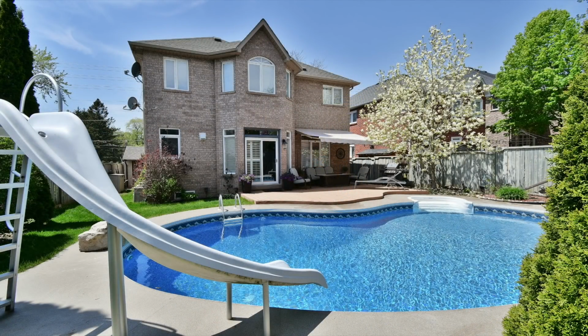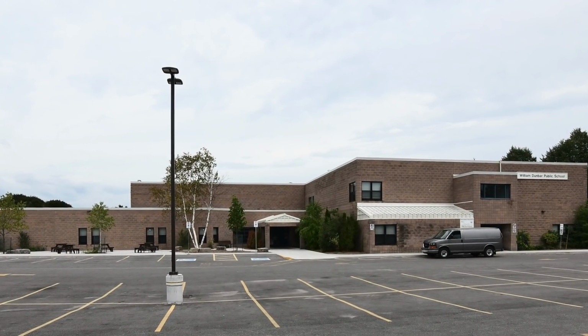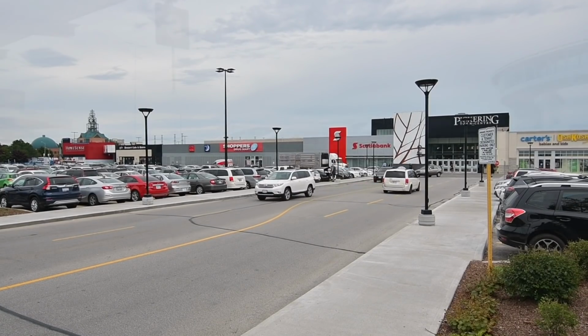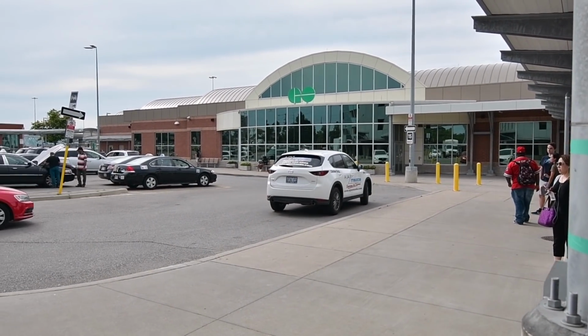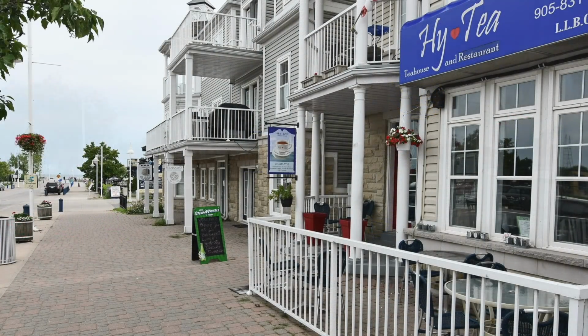A short walk to the Dunbarton Creek Ravine and Bonita Park, and within the catchment area of top-rated William Dunbar Public School and Dunbarton High School. This home is also just a short drive to the Pickering Town Centre Mall, the GO Station, and has easy access to Highway 401, as well as being close to the shopping, entertainment, and waterfront enjoyment of Pickering's beautiful Frenchman's Bay community along Lake Ontario.